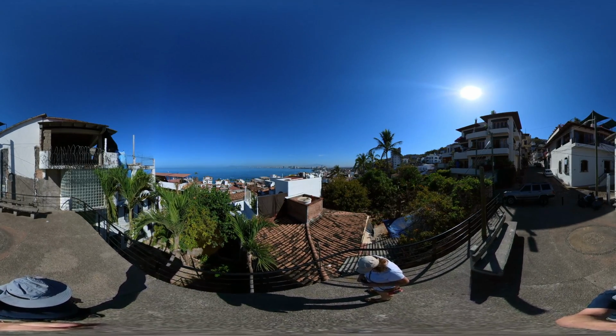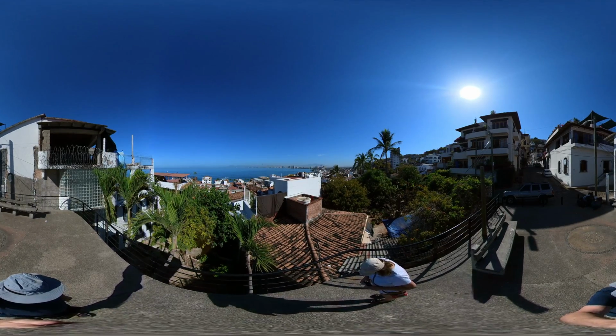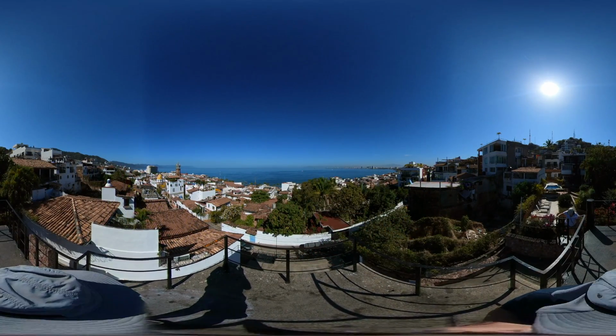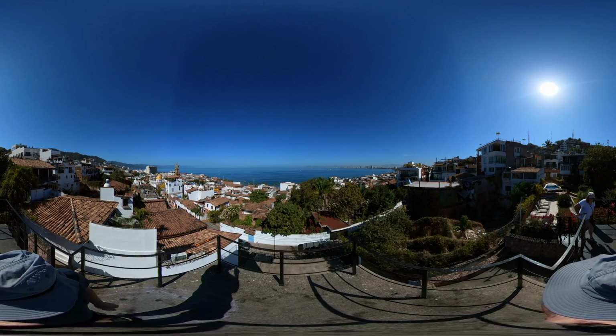We saw this big black tower. I can't remember the name of the street, but look for that. Here it is. It's a big black steel tower that you have to walk up to, but it's just a great view of old Puerto Vallarta. You can see the old church off to the left.